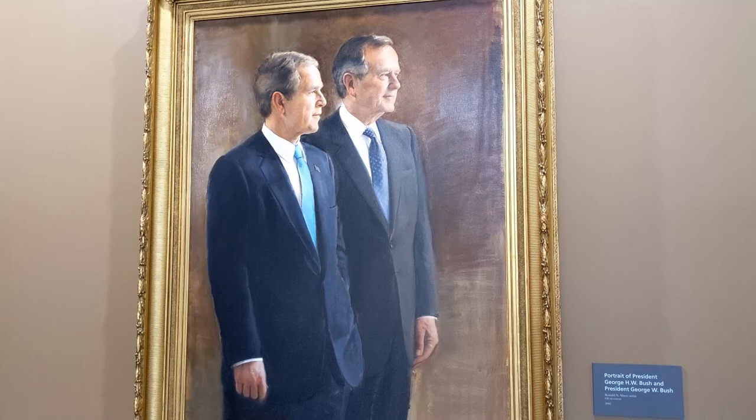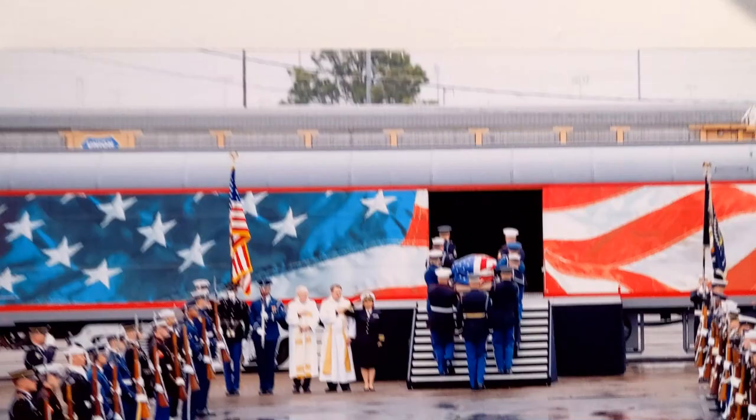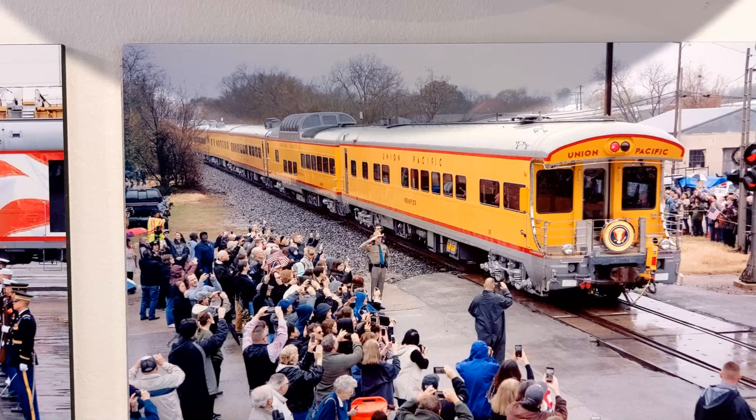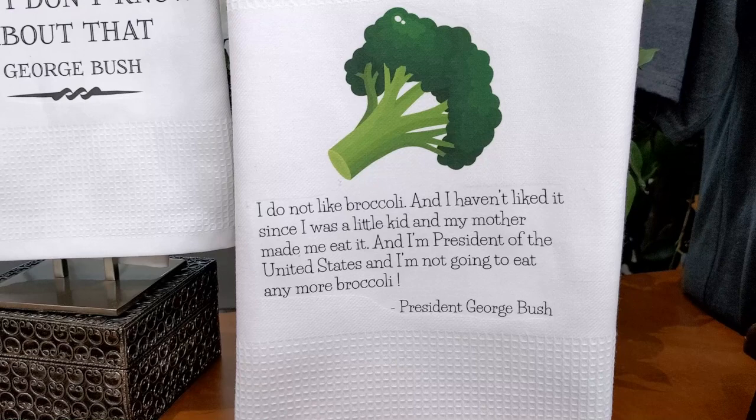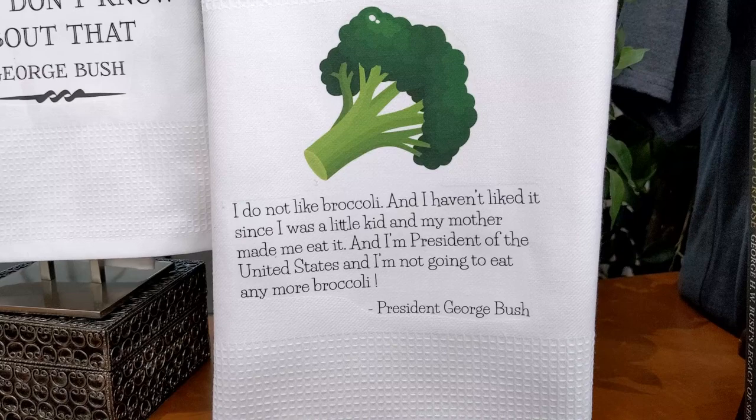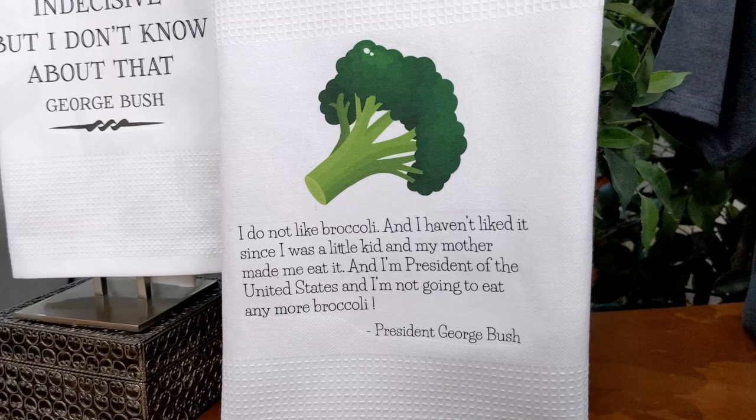When George H.W. Bush passed away, they carried his casket in a train, and that was the presidential seal on the train. Here in the gift shop, they have some funny little kitchen towels, if you so choose to put these in your house. Apparently not a big fan of broccoli.